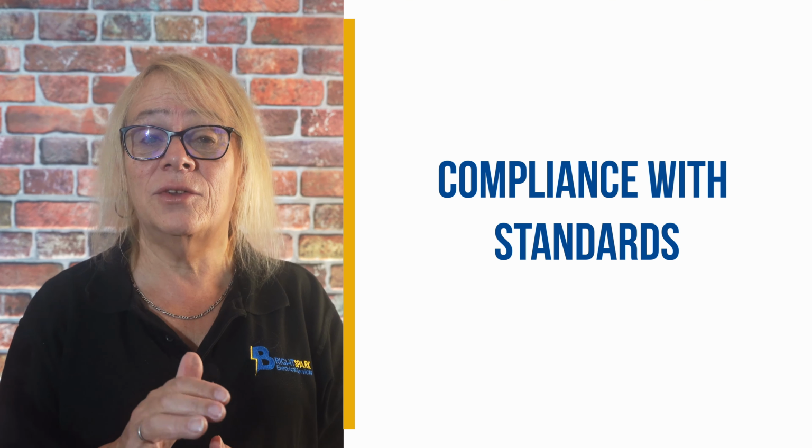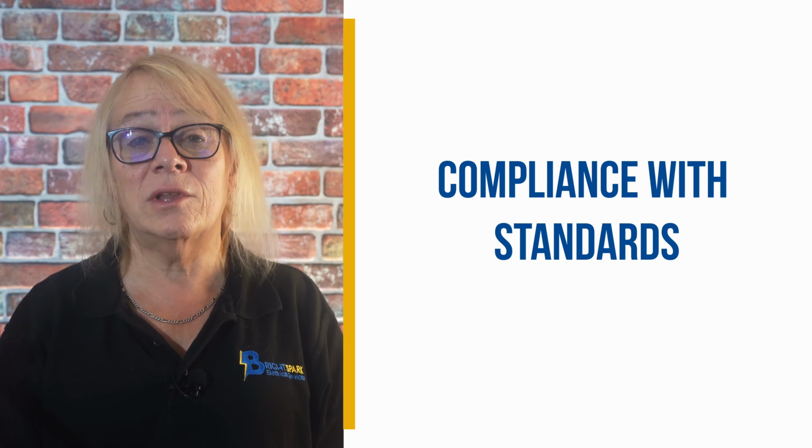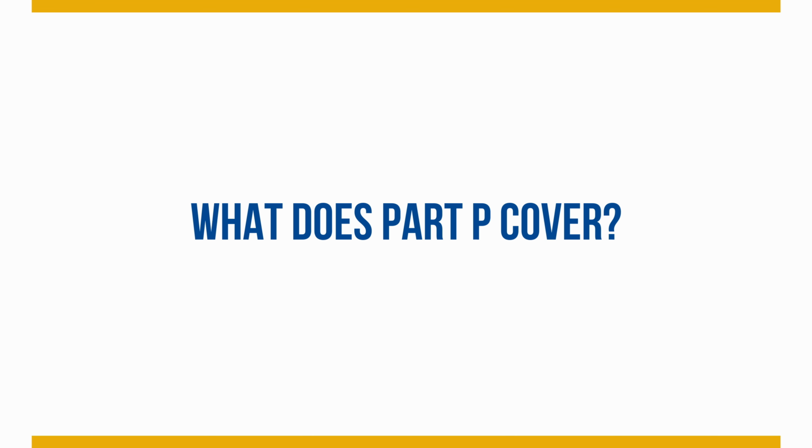Compliance with standards. All electrical work must meet the standards outlined in BS 7671, ensuring uniformity and safety across installations. What does Part P cover? Part P distinguishes between two main types of electrical work.